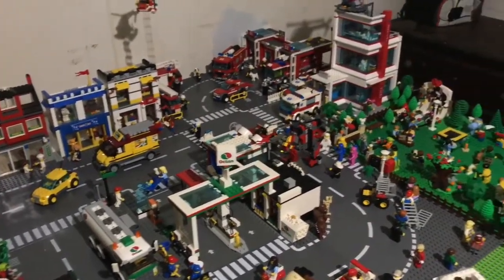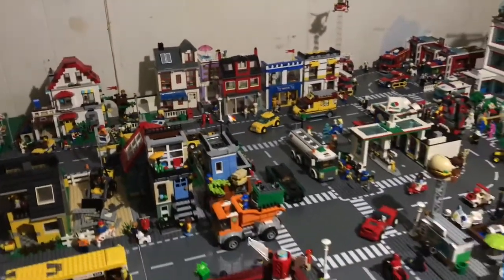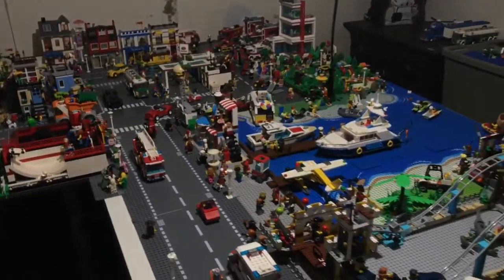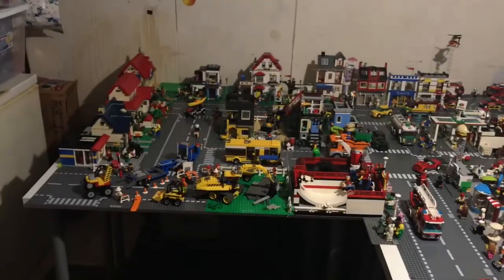So we're just scanning around, taking a little look at what's going on in Legoville. Very quiet day today for Legoville update number 9. Minor changes, slow evolution of the city, which is basically where we're going to be at for the next few weeks. We've got an expansion planned.